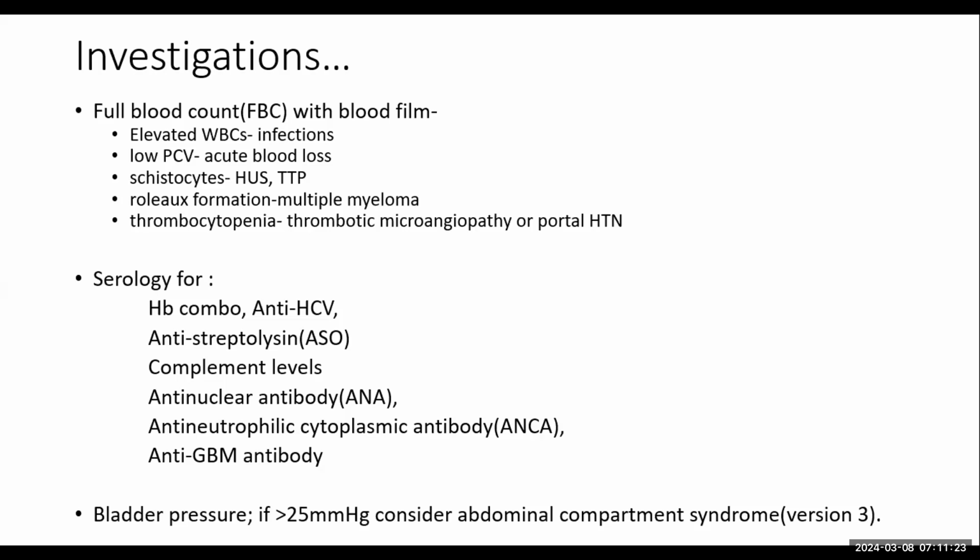This can show elevated white blood cells, which would tilt our mind towards an infection. Low PCV in acute blood loss. If we find schistocytes on the blood film, then we're thinking hemolytic uremic syndrome or thrombotic thrombocytopenic purpura. If we find rouleaux formation, then our mind starts to tilt towards multiple myeloma, alongside if we see uric acid crystals. Then thrombocytopenia will tilt our mind towards maybe portal hypertension or a thrombotic microangiopathy.